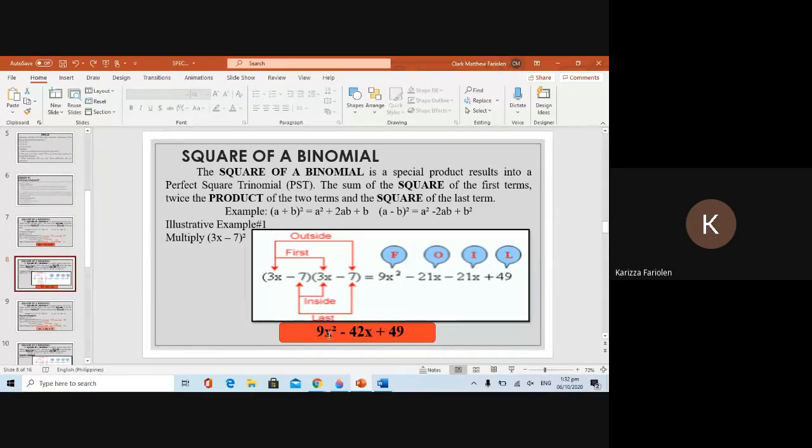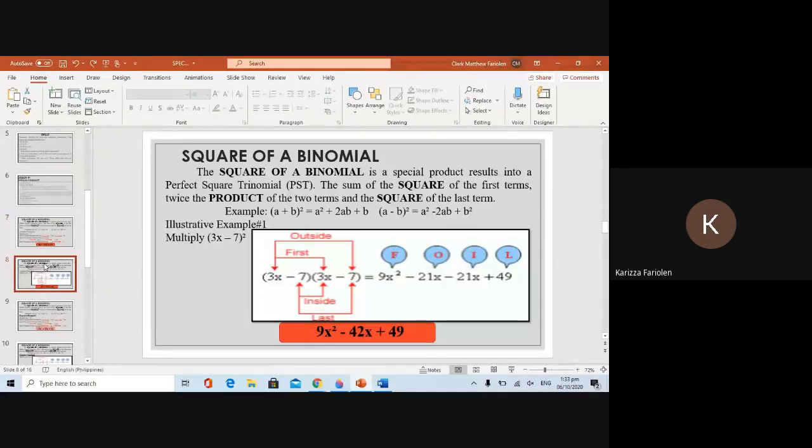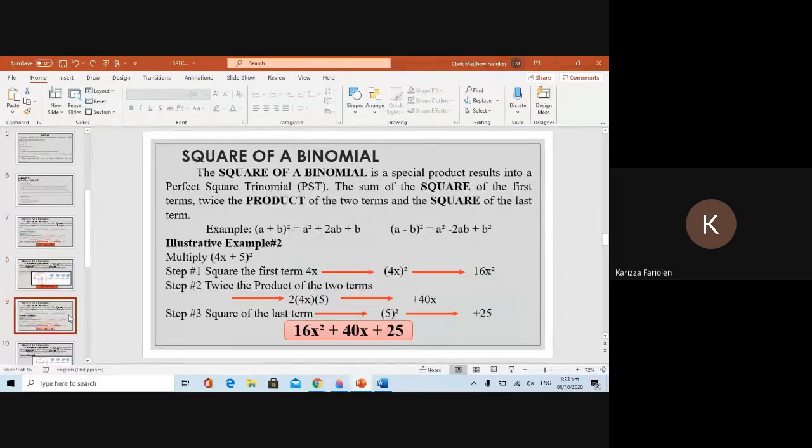Kaya ang sagot natin will become 9x squared minus 42x plus 49. So, it's the same process as nung kanina. Parehas lang po sila ng sagot. We have 9x squared minus 42x plus 49. Okay, another example. We have example number 2. Multiply 4x plus 5 square.